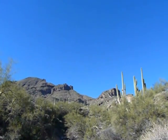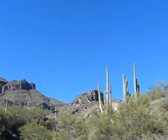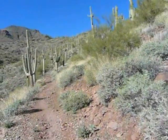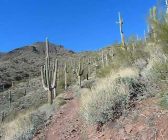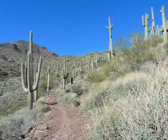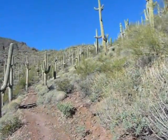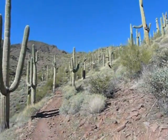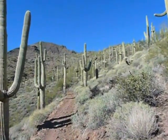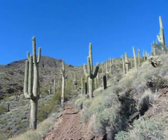Oh, just heard a phainopepla. That's the little whistle. Don't know if the camera picked it up, but just take a moment to show you the amount of squirrels over here. It's really astonishing. And they look quite healthy, I think. But I think it's always pretty cool to walk through a whole hill, basically, of saguaros. And these just aren't like, you know, little things. Pretty substantial, I'd say.